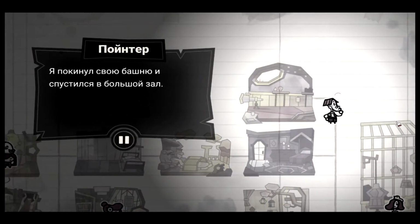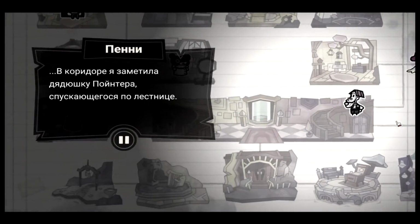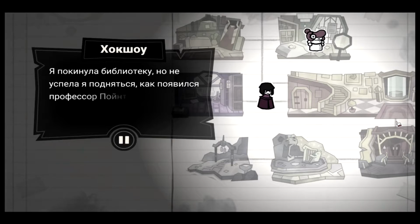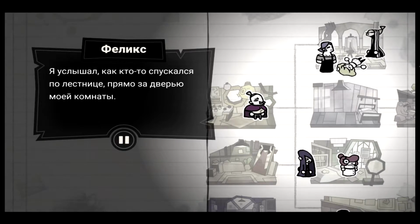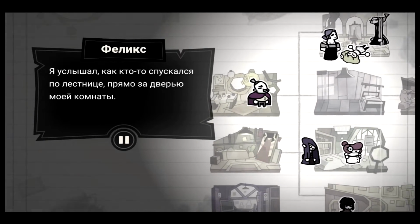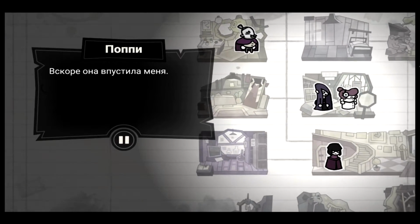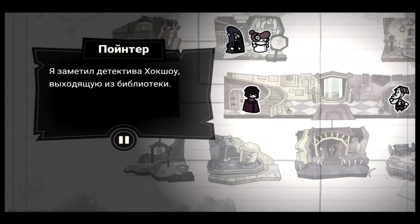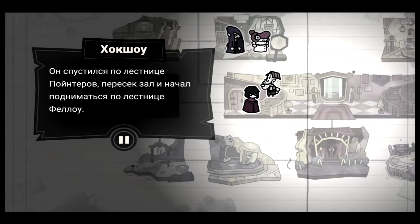Freya was right there, laying on her back. I left my tower and headed down towards the Grand Hall. In the hall, I spotted Uncle Pointer heading down the stairs. I vacated the library, but before I could begin my ascent, Professor Pointer appeared. I didn't know what to do. So I ran downstairs to get Fifi. I heard someone heading down the stairs, just outside my room. Someone began banging on the door. I ignored it until the someone began shouting at me. Eventually, she let me in. I spotted Detective Hawkshaw coming out of the library. He emerged from the Pointer staircase, crossed the hall, and began up the yellow staircase.